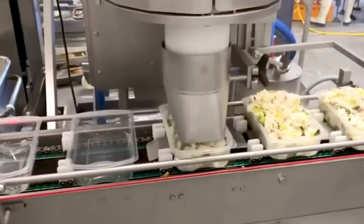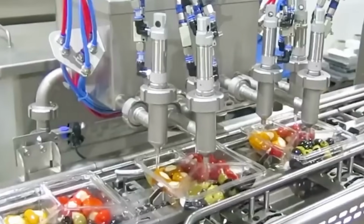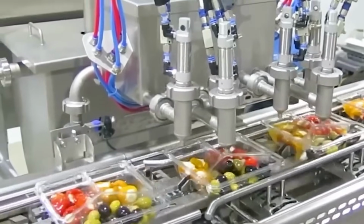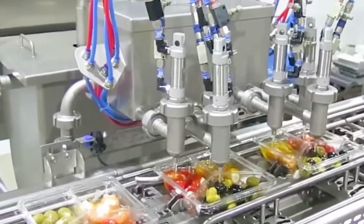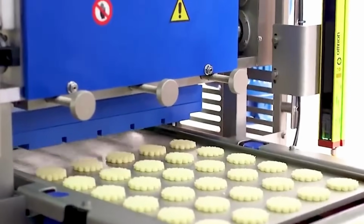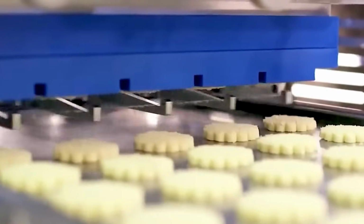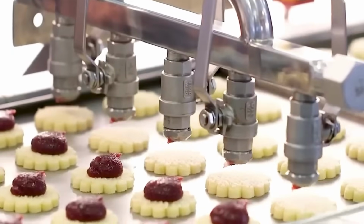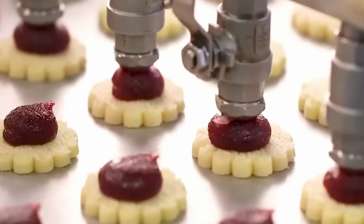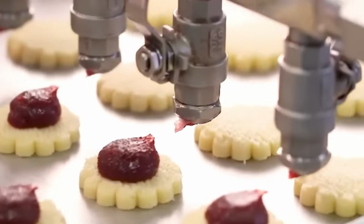Let's dive into one of the most mesmerizing food factory tours you'll ever see. Imagine a machine that cuts cookie dough into perfect floral shapes, no messy hands. No rolling pins, just automation doing what it does best. Each shape glides forward onto a conveyor belt, heading to the next fascinating step, the dropping machine.